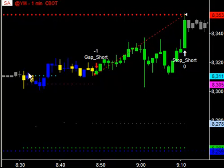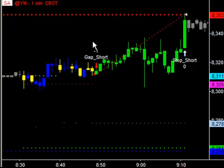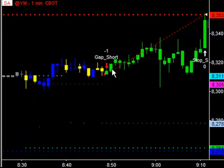And the system looked for quite a long time. It took until 8:48, a good 18 minutes into trading, before the system found two yellow candles and entered short at 83.12. So we were short at 83.12 with stops up at 83.53.